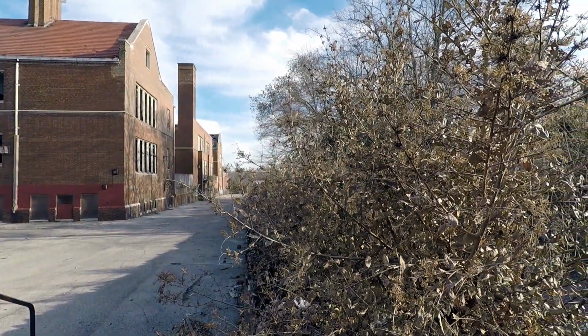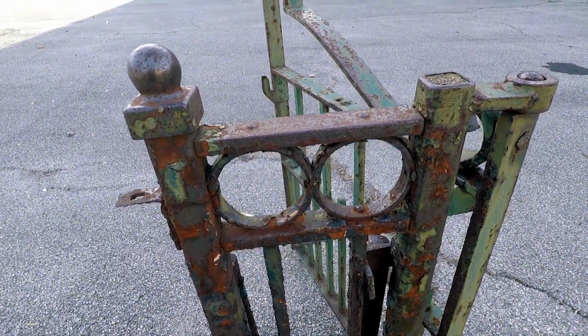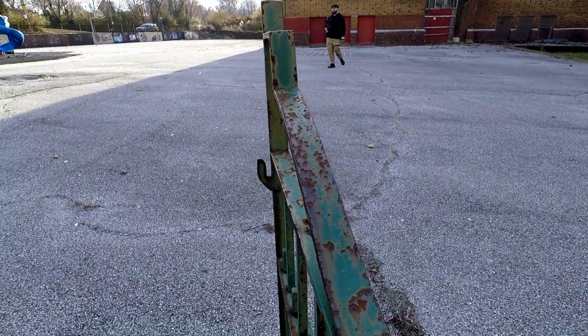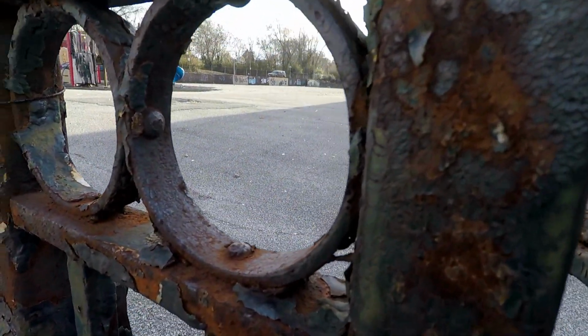This school is pretty big. It looks, to me, I thought it looked bigger on the outside than it did when I was inside. It didn't seem tremendously giant and overwhelming like a lot of them do.